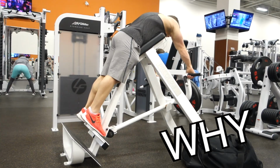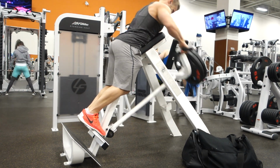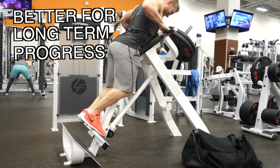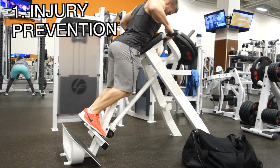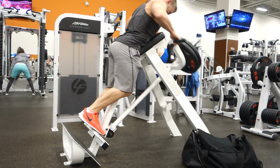So why deload? I think that the main reason why you want to deload is just because it's more effective for long-term progress. And there are a couple of reasons for this. The first is injury prevention. Deloading just allows your joints and your connective tissues to recover a little bit better.